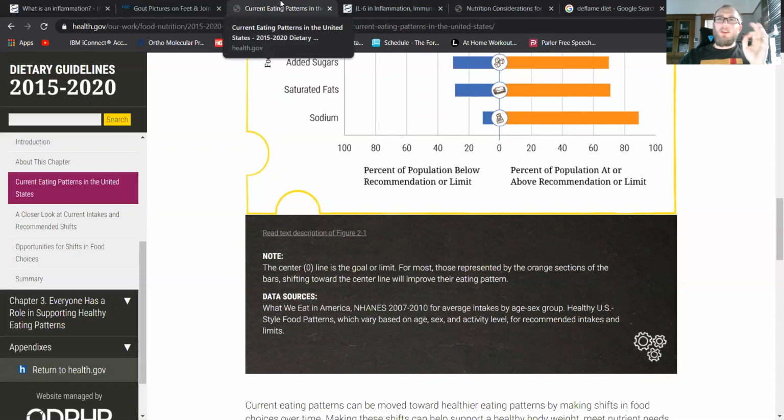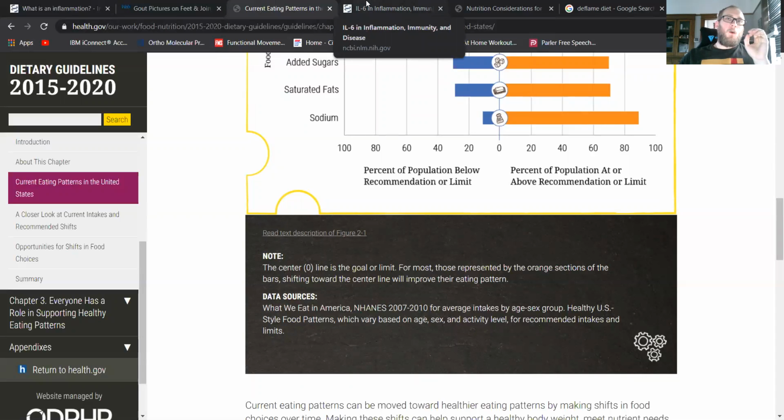So we don't eat very well. Well, what does that do? And here's the part where I'm going to try and keep it pepped up and a little bit more fun, but this is the part that it gets a little bit in the weeds. So in order to talk about what it does, I need to tell you about cytokines.